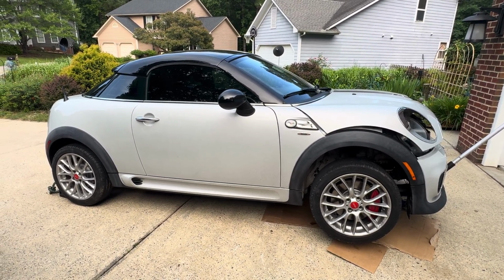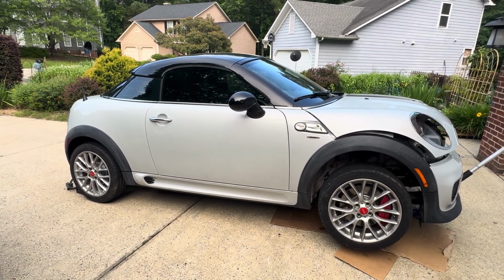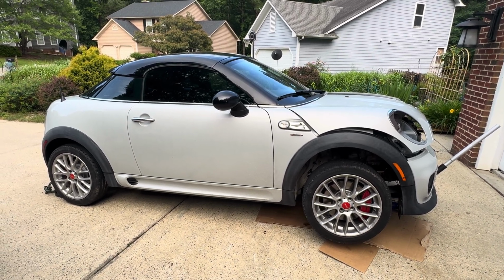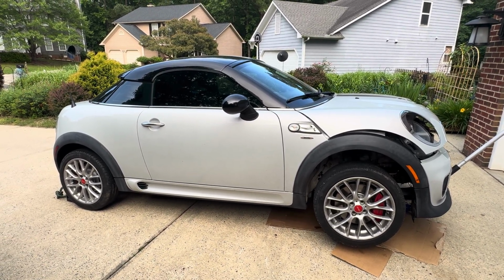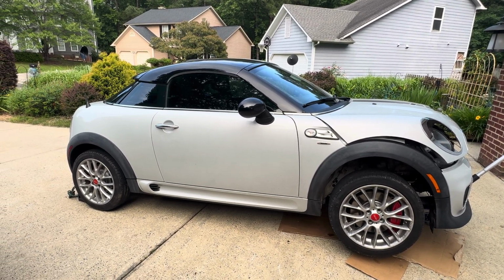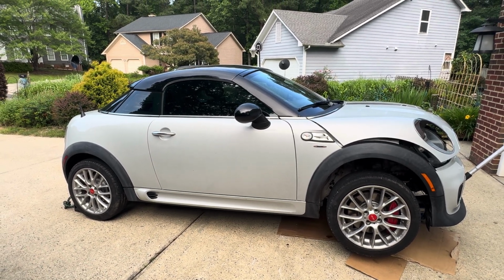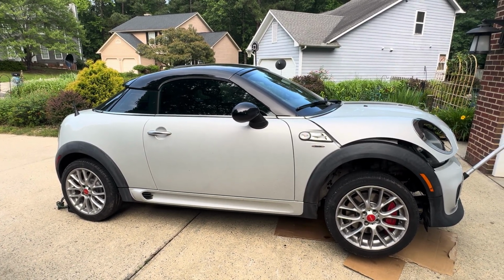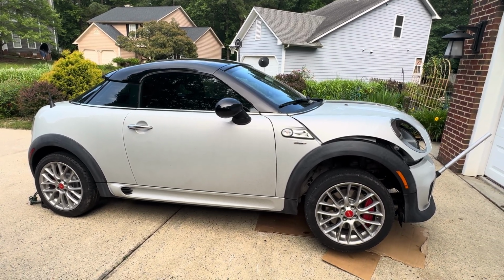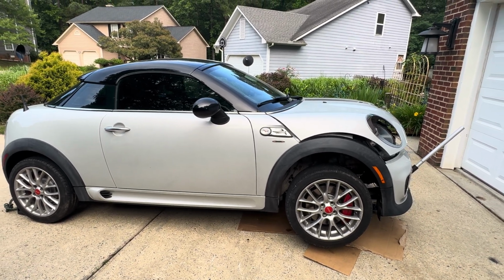It has a lot of issues, but it has some of the core things that I wanted. It had to be a John Cooper Works because all the basic things were already there, and I was looking for a specific sound to the exhaust system. So this has an upgraded exhaust system for us need-to-speed junkies. We've got to hear it, we've got to feel it, it's got to meet all those requirements, and this one did. But it has some issues.